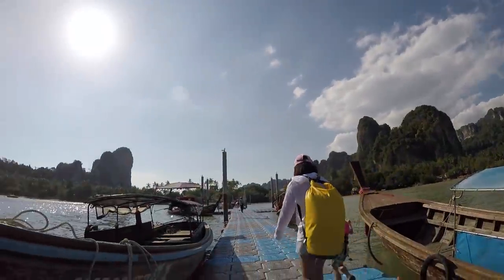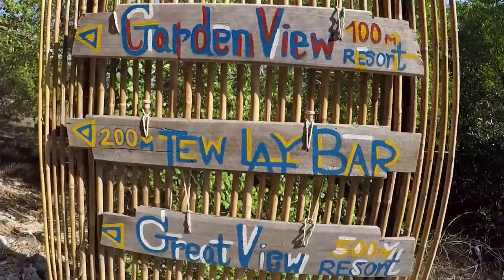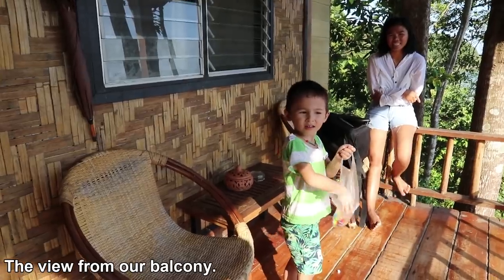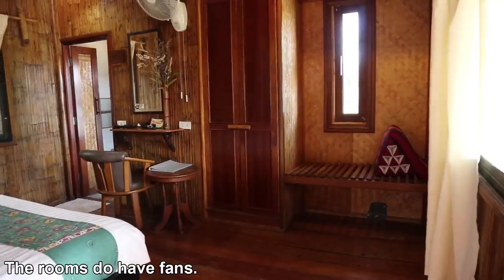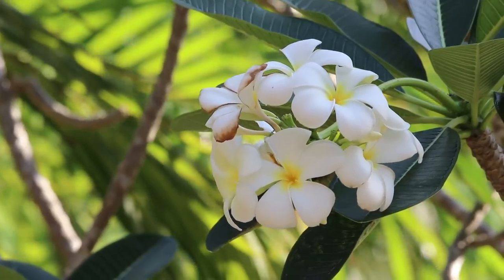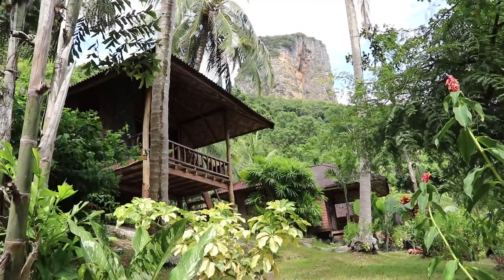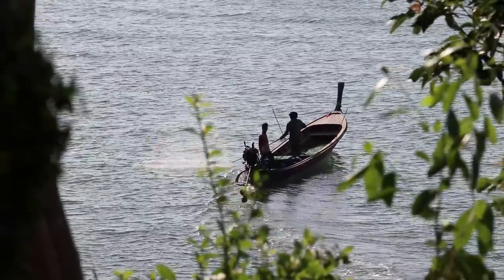Once we got off of the pier, we had about a 400 meter walk to our resort. We stayed at the Railay Garden View Resort, which was really nice. It's kind of a bit back to nature there. There's no air conditioning, no fridges in the rooms, no hot water. It's got a definite organic feel to it. It is on a hill, so there's a bit of a climb up some steps. But once you're there, the views there are beautiful.